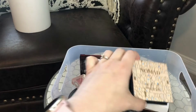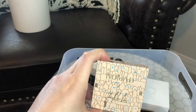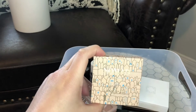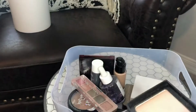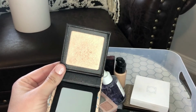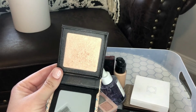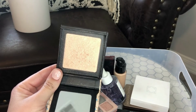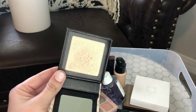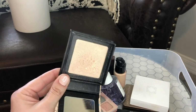Moving on to highlighter, I am going to be using Nomad by Stockholm. Did I say that right? Nomad is the brand. I think Stockholm is the color. Really pretty kind of pinky pearly gold. Nomad is an indie brand, and I heard another YouTuber talk about them, so I looked them up and thought this one was really pretty, and I think they give you like a $10 coupon or something when you sign up. So that was really pretty.